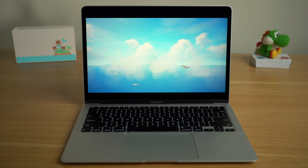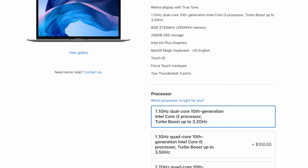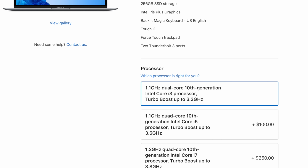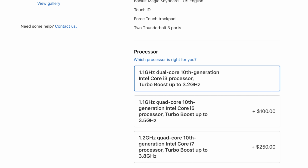It now comes with options for higher spec CPUs, with options for a quad-core i5 or i7 that should lend themselves better and appeal to even more users who are hitting the limits of those low-powered dual-core processors. Now I can talk about processors, I can talk about storage, and I can talk about price, all points that Apple has nailed with this latest MacBook Air.